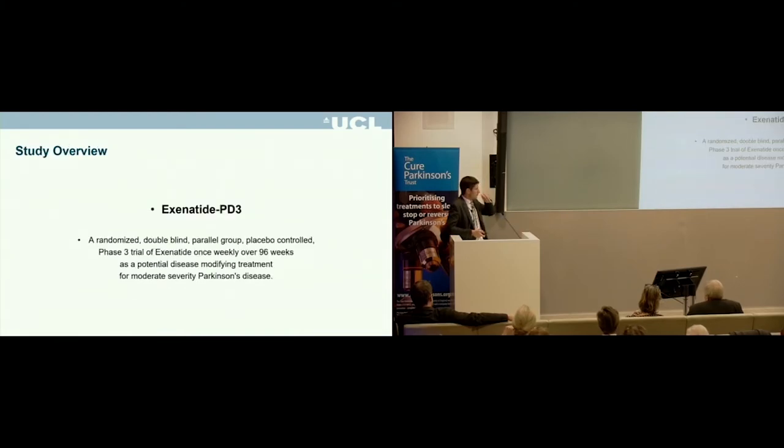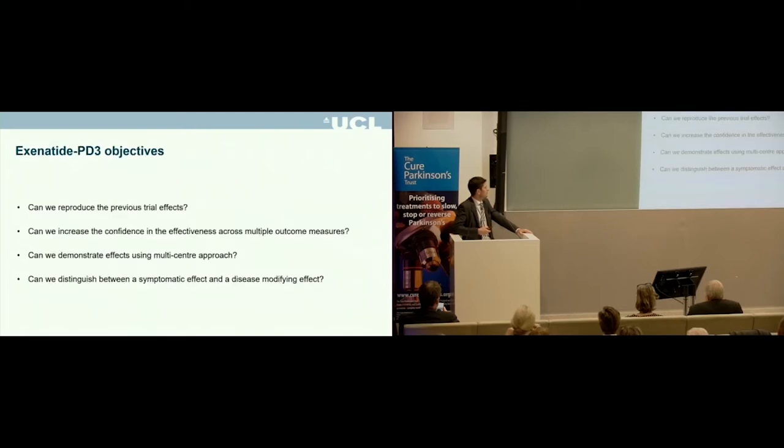So that brings us to where we are now. So we've got funding and we've got the permissions in place to start the phase 3 trial. It hasn't started yet, but it will. I'm led to believe we should have everything, even the I's dotted and the T's crossed, in the next 2 or 3 weeks. So we're going to do another randomised, double-blind, parallel group, placebo-controlled trial. This time it's over 96 weeks.